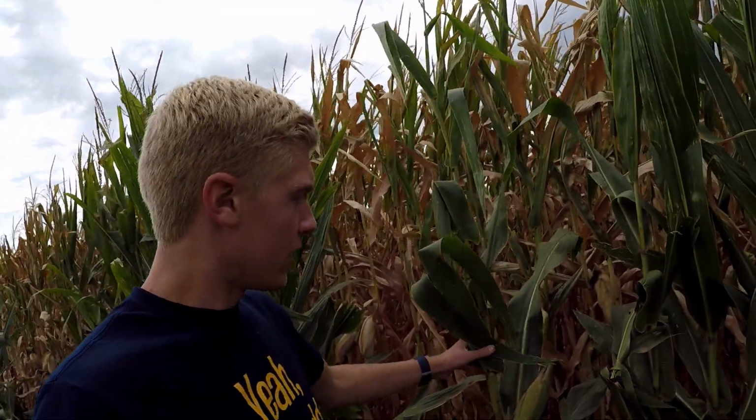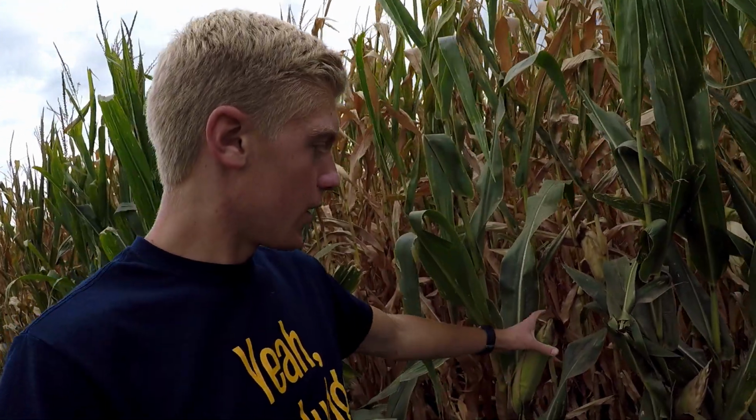So the corn right now is supposed to be developing, supposed to be filling out the kernels, making the ear as big as it possibly can. And for example, this corn stalk right here is doing that. The corn stalk's green, the ear is green, the ear is upright, and that ear is going to be filled out completely. I know we're on the edge of a field, and you guys might be thinking, well, you're on the edge of a field. I'll get the drone, and I'll show you guys what it looks like in the middle eventually.